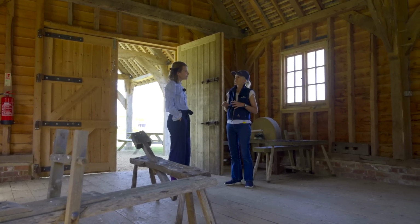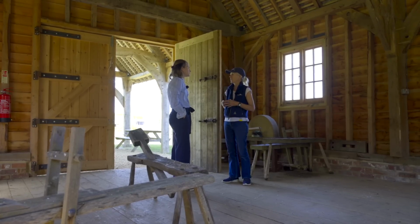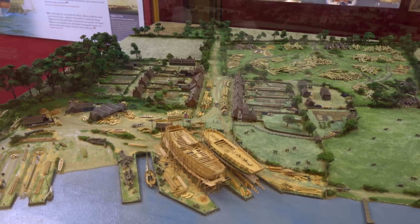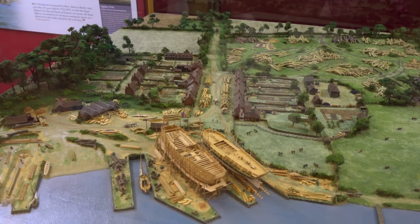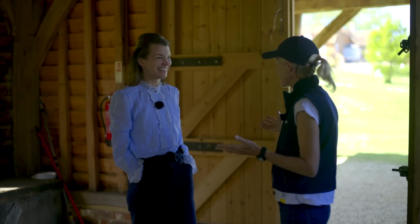Because we know from early maps what was here in the shipyard. And you can see it in the model up in the museum, all the different buildings that were in the shipyard. So there were many more buildings. Does that mean many more projects for you to come? Indeed, you're absolutely right. I'd really like to build a forge next. Because of course ships need a lot of iron. They have lots of rivets. Yes. And there was a forge just on the bank up there, and that's the next thing I'd really like to do, to build another building.